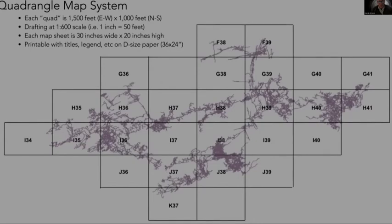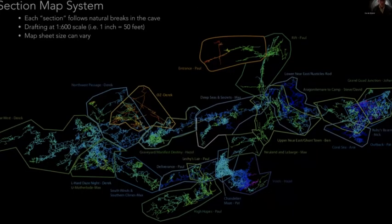Again, if you add all these up, there's about 25 of them, but pretty much everybody ignored them because commonly the quad boundary would be in an inconvenient place, and you might have a passage that you're drafting and it just barely goes off the edge of that boundary. So most people were sort of ignoring them and drafting maps of naturally divided sections of the cave. And we've made that more official recently.